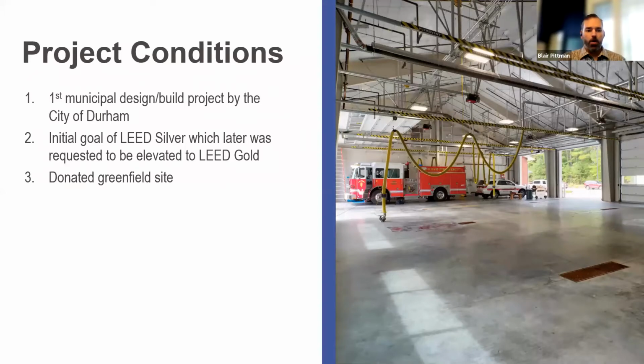So this project was on a parcel dedicated from a local residential developer. As part of his approval process, due to his density, he needed a fire station in the region. So he dedicated the site to the city, but what that did was sort of set the criteria for a lot of the LEED process that we had to work through. So the design and development of the site did not go through a due diligence process of finding the best site. It worked solely with what was given to us.